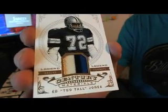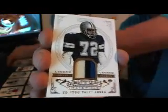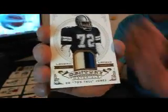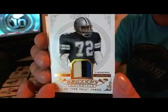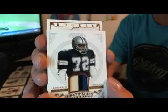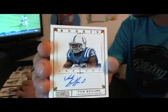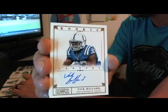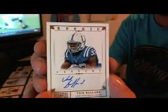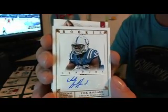Ed Too Tall Jones, 3 color patch for the Cowboys. That's nice. That one is numbered to 30. 10 out of 30. Coke Dealer. Got a gold rookie, Vic Ballard for the Colts. Colts are on the board. 34 out of 49.